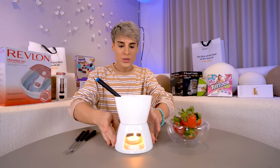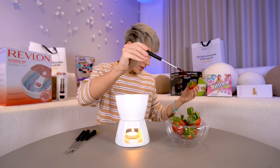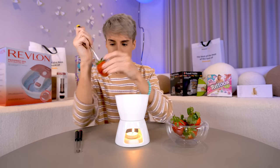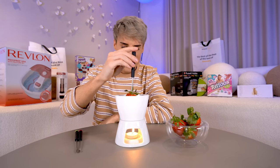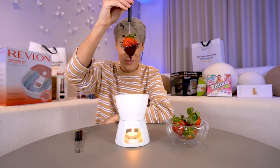I will say the whole thing gets really hot, but it's actually not so bad that you can't move it around, so... Okay, we're gonna use the sticks, because I feel like it's more appropriate. So we're gonna stab one of the strawberries. I just hope this doesn't drop in there. Oh my god, that literally looks perfect. Like, that looks like a TV advert.